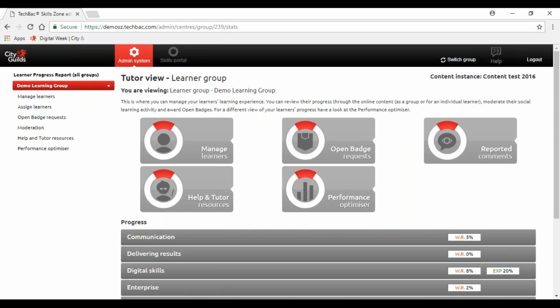So this is the Tutor Platform. As part of your Tutor Platform, you do have a skills portal as well. So for delivering this in perhaps a classroom setting, that's great to introduce the system to your learners.